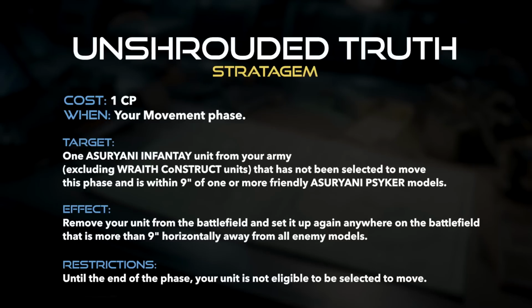Unshrouded Truth. In your movement phase, you pick an infantry unit that has not been selected to move and is within 9 inches of one or more Psykers, and you remove it from the battlefield and put it back on the board 9 inches away from all enemy models. I like this stratagem quite a bit. It's fine. It's a better go back into reserve, come down. You just teleport any unit wherever. Yeah, it's fine. You can see your cards and stuff. And other people have a 6-inch on this. That's fair. It's fine. Yeah, I guess. I don't know.